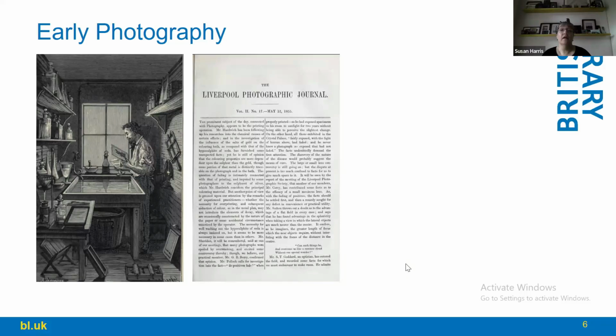Photography of this time was basically for the wealthy, as it took time and money. A significant change happened in 1851 when Frederick Scott Archer published his wet collodion process.